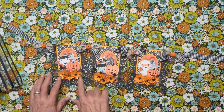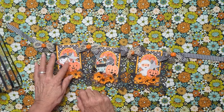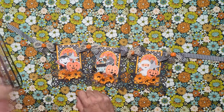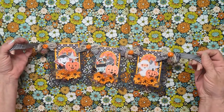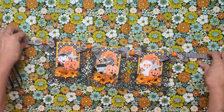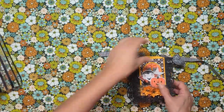And then I made these flowers. This is a Scrap Diva design die for the flowers and the leaves. And this was an Echo Park paper kit. And that's about it. And then this is the ribbon from Reasonably Ribbon. And the burlap twine. So I made her that.